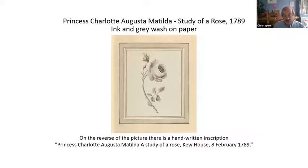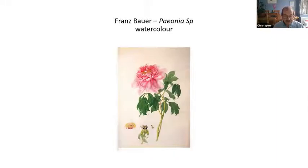For his contribution to science, Franz was made a member of the Royal Society and also appointed botanic painter to George III. I should note here that a considerable number of paintings Bauer made at Kew were bound into volumes and named the Kew Plants Collection. This is one of them from that volume.